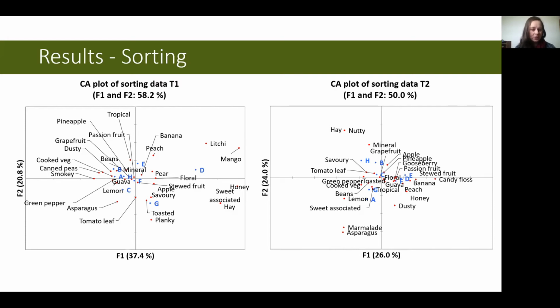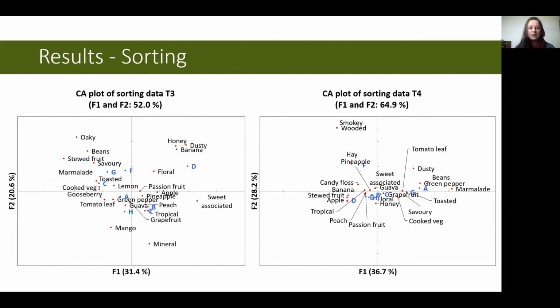What we can also see from this graph is that some samples grouped together and some were spread wider, and the same happened with the attributes, confirming that we did find differences and similarities between the wines in terms of the attributes using the sorting task. So this is just the graphs obtained for time 3 and 4, where we can see the same trend.